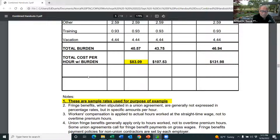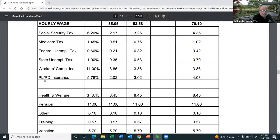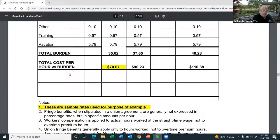We're talking huge dollars, folks. And you have to use these numbers when preparing your labor portion of your estimate. Here's one for the cement masons. They're at 70, they're probably at 90 plus dollars an hour.